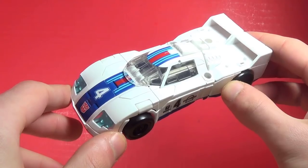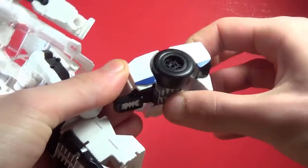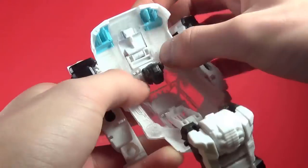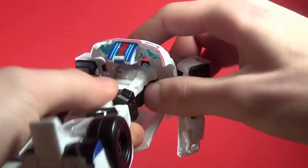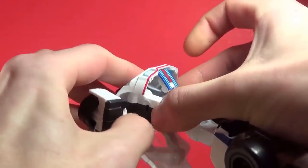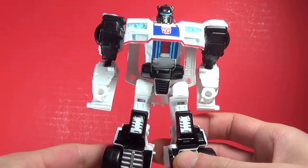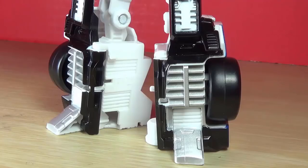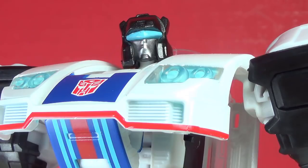Robot mode! In robot mode, Jazz looks pretty good. I'm loving the colors, legs look great, chest is fine, head is fantastic. Come here, baby. It's too bad he's, well, not great.